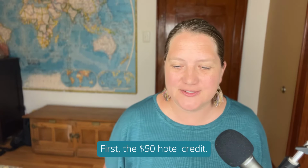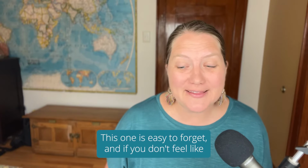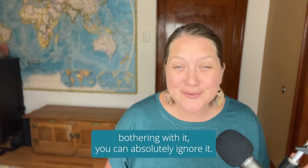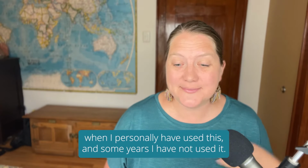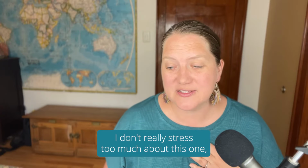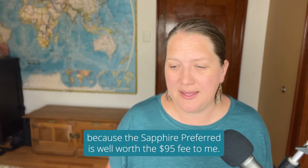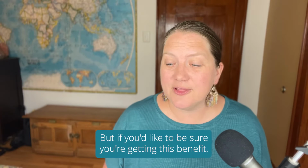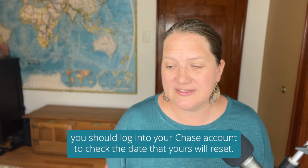First, the $50 hotel credit. This one is easy to forget, and if you don't feel like bothering with it, you can absolutely ignore it. There are some years when I personally have used this, and some years I have not used it. I don't really stress too much about this one because the Sapphire Preferred is well worth the $95 fee to me. But if you'd like to be sure you're getting this benefit, you should log into your Chase account to check the date that yours will reset.